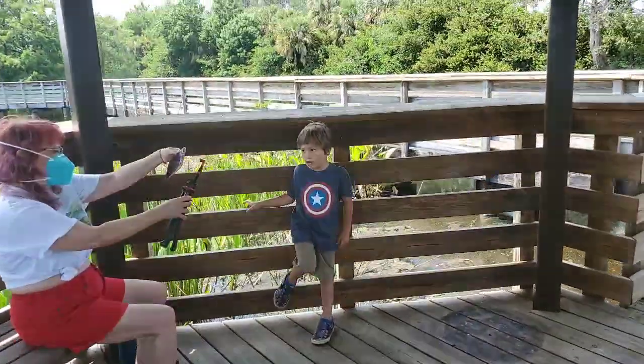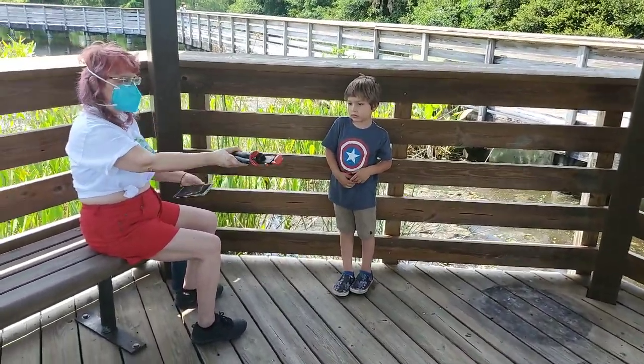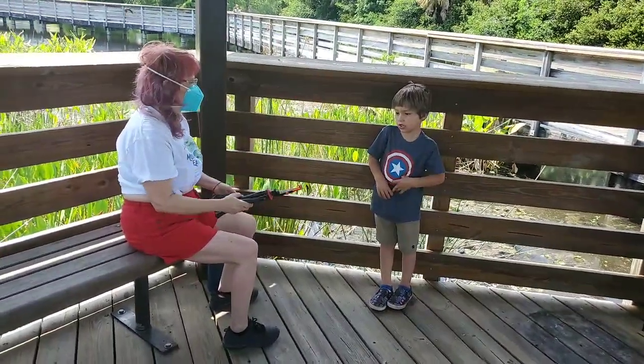Really, you can use it to take your own pictures. They're beautiful. They remind me of foxgloves, which we have up north.